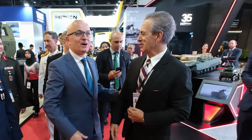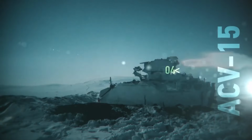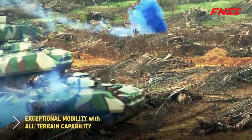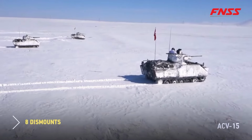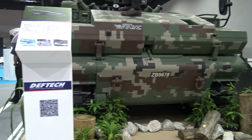We have been active in the country since the year 2000. So it's been a long time, a long history of FNSS in Malaysia we can talk about. The very first program was what we call ACV, 15-ton tracked vehicles, completed in two or even three different batches in cooperation with DEFTEC between 2000 and 2008. And we are the OEM of the product, originally licensed from BAE Systems. And DEFTEC has been our partner and also a licensed producer of the ACVs.